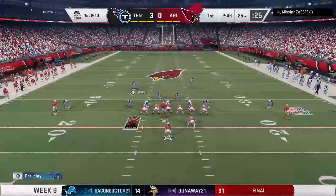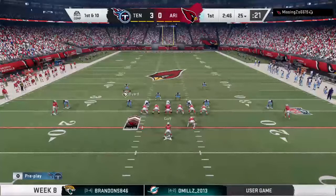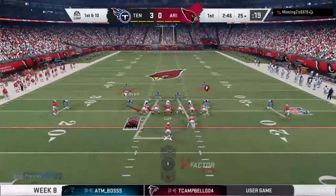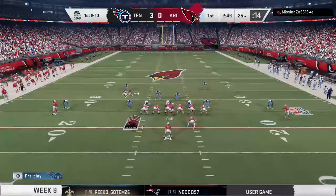Check, Shell. What we got? Right there, 54, right there. 54, Mike. Silver. No. Off. Hard ball.